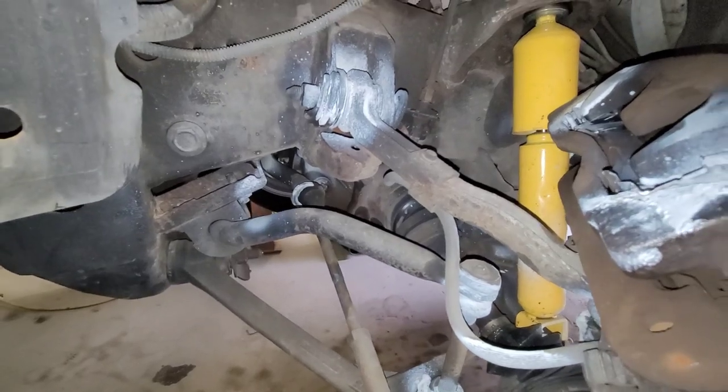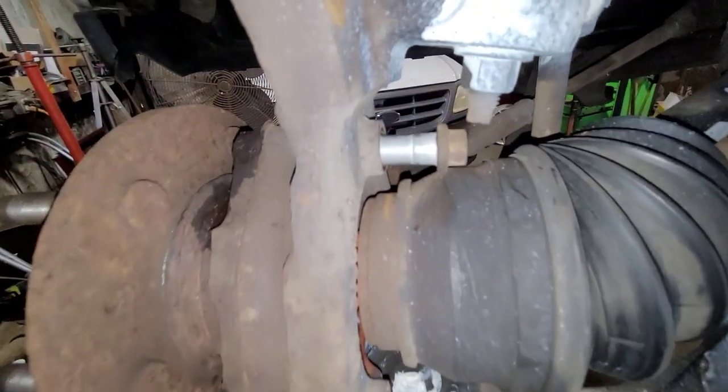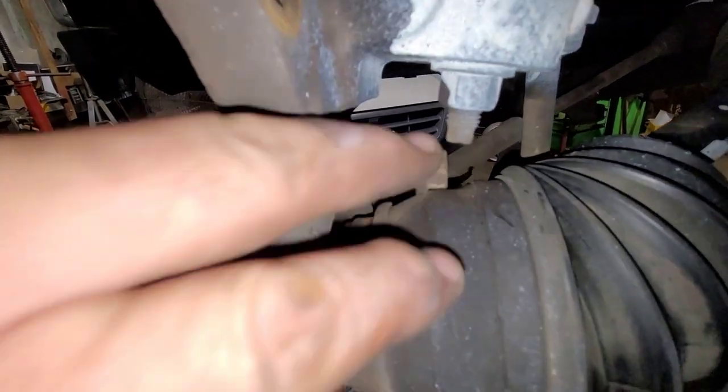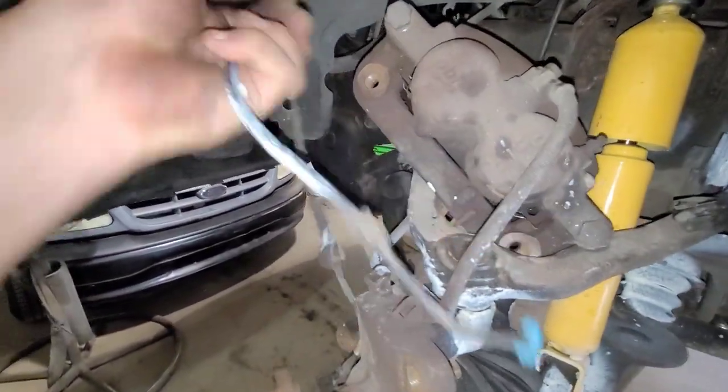It's not going to help you at all. As you see, I got the bottom bolt out, not a big deal. The top bolt's a little bit of a pain because of the ball joint stud and just how it's positioned. I had to wrench the whole thing out. Not a big deal. It could stay in there. It's not hurting anything by laying in there. It's not connected. Here you can see I got the ABS sensor disconnected.